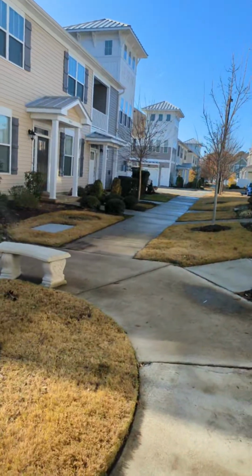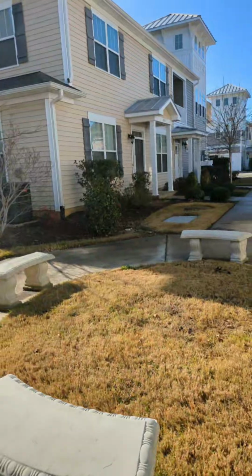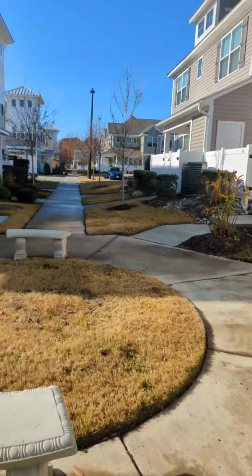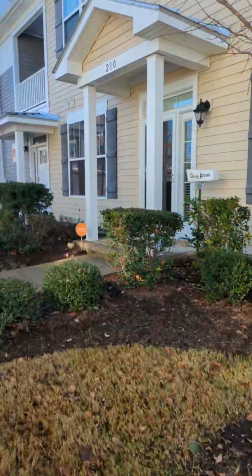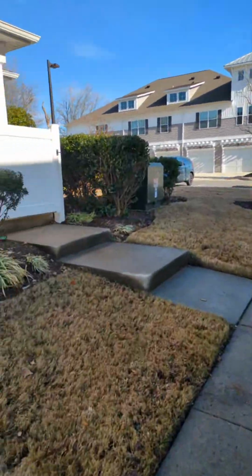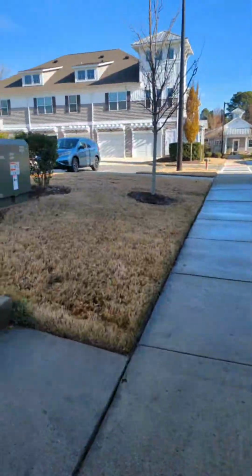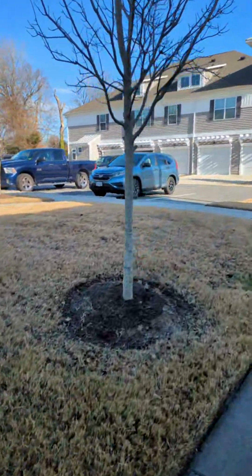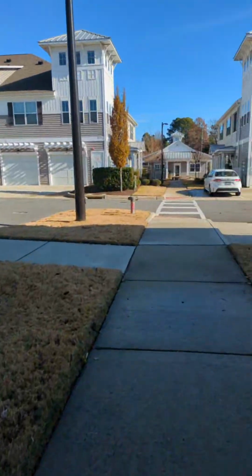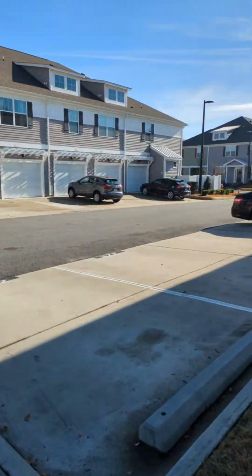But every single community has these little sections where you essentially can hang out and get a feel for what's there. Some people have decorated for the holidays. And then over here is the community center. So you're on your walk.